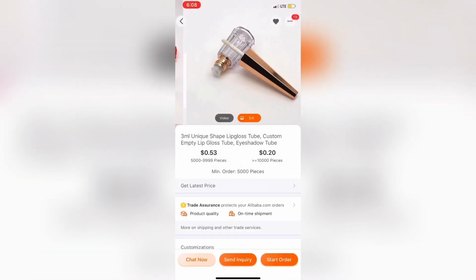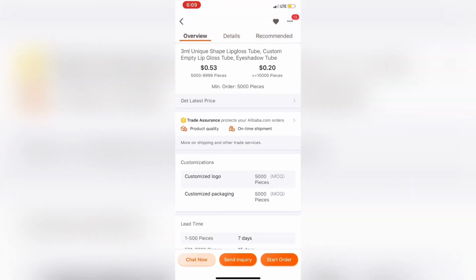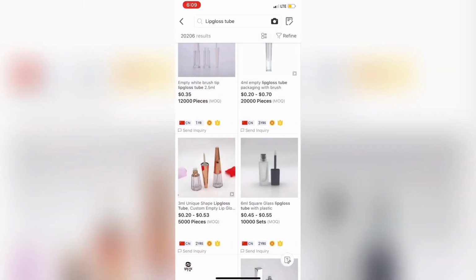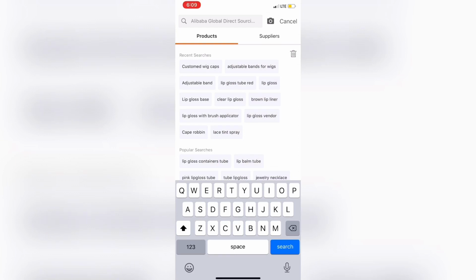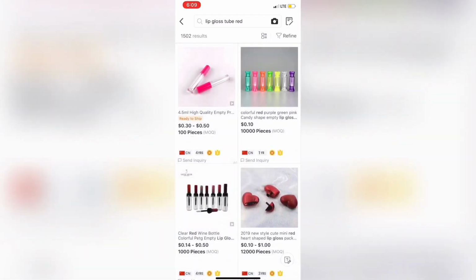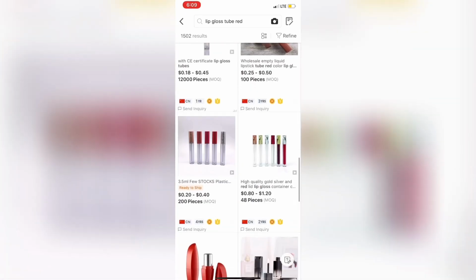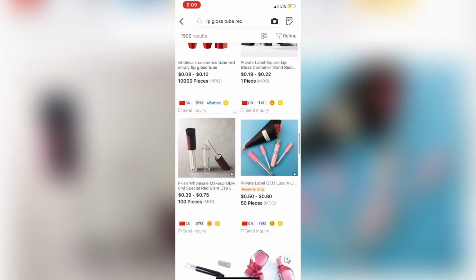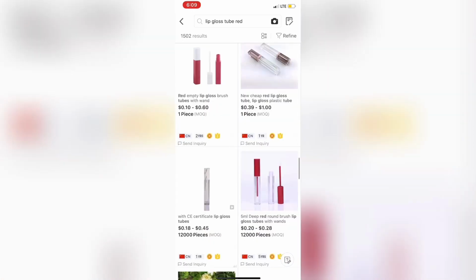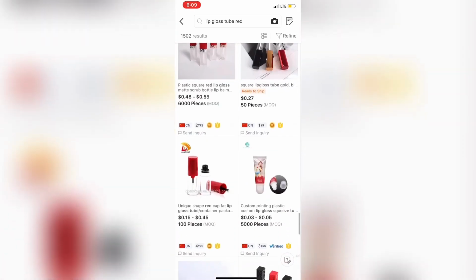Now, I am going to be showing you guys exactly what I write to contact them. But right here, I'm just looking at more, trying to be more specific with my search. You can be very specific because some keywords will pop up different things. So be as specific as you can for what exactly you're looking for.